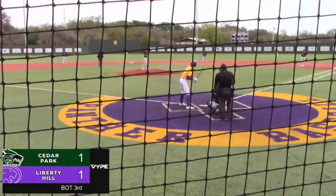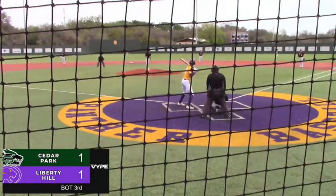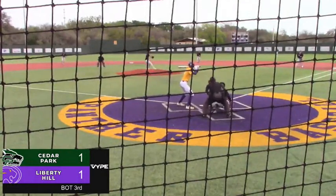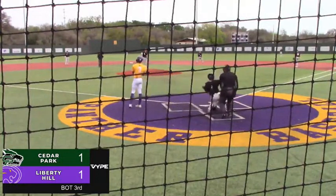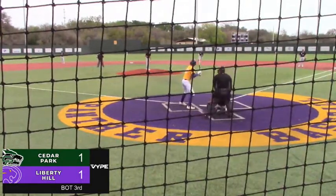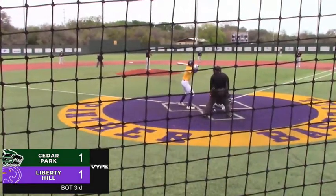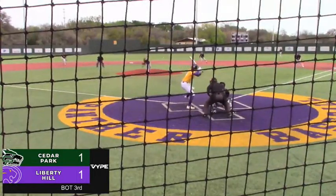Now for Voth. Scoreboard says 1-2. I count 3 fouls. I think it's an 0-2 count. And that pitch just outside and low. Let's see a count from the umpire. Yeah, 1-2. From Cade Davis, pitching to Gavin Voth.